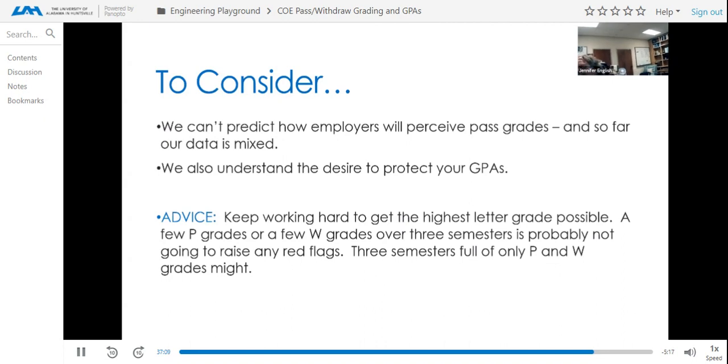So the 60 hours is correct. Yeah, it's your last 60 hours. So keep that in mind. If you have all P grades, and I don't think anyone would, but if you did, you won't have a GPA, so you won't have an honors designation.